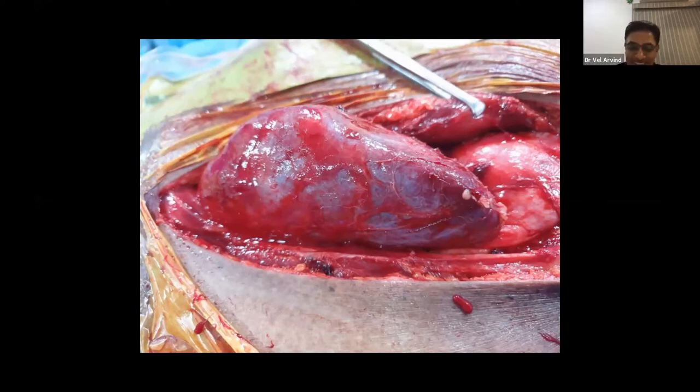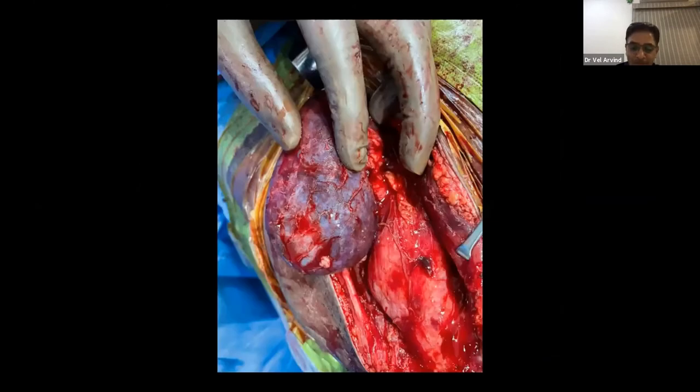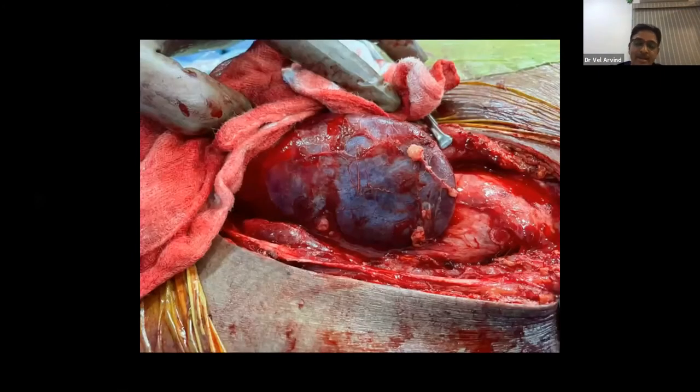This is the second photograph serially. I'm taking a snapshot of that. Our anxiety was growing, and ultimately this color turned this way. We did an ultrasound before this color change, and I realized I was dealing with a bad situation. Though on ultrasound there was some kind of diastolic flow, we closed the kidney. We did one plasmapheresis. Then ultimately we had to remove it on the third day.